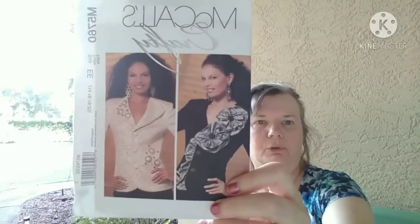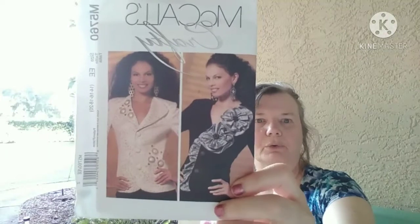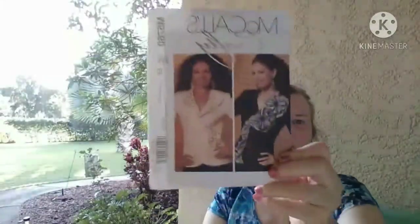And now here's a really nice one here. I like this. This is a McCall's 5760, and these are lined jackets, and they're really beautiful. This was copyrighted at what year? 2008. But look at that pattern. Isn't that beautiful? I love that jacket. I love the flowers going down at an angle too on the front of the jacket. So it's lined, and the size is 14 through 20.